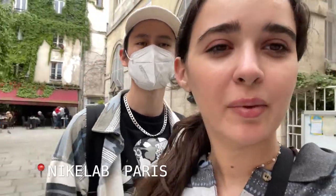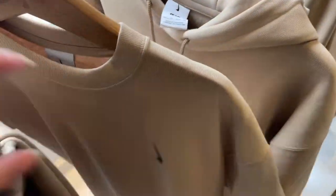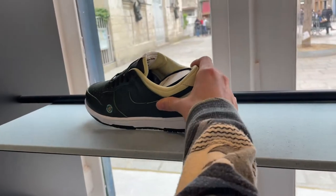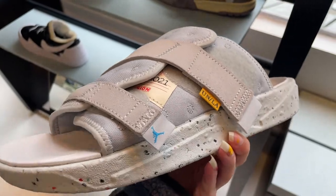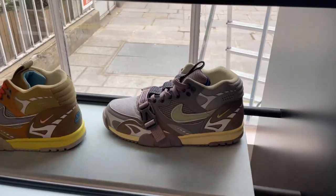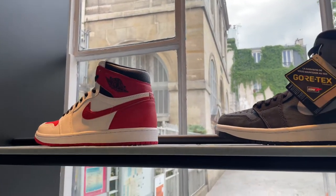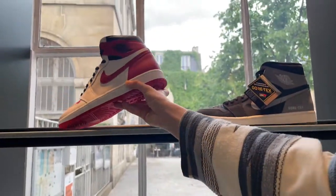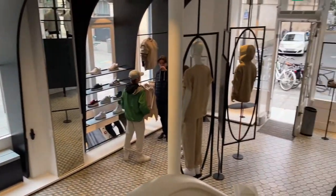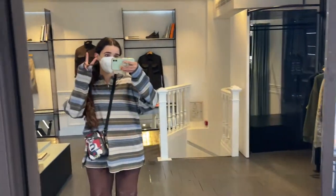So we just got to the Nikelab and you can already see they have a bunch of Dunks and a bunch of Jordans and also the Billie Eilish collab. So right now we're on the second floor.